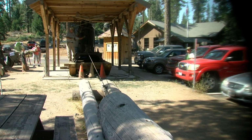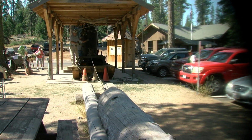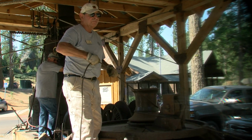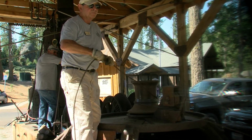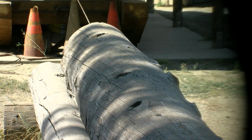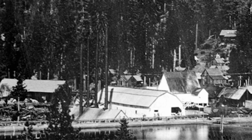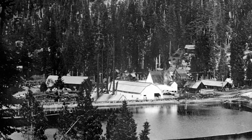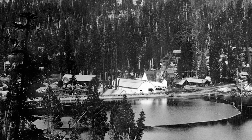So what we will be doing is a demonstration of how this machine actually moved logs through the forest. Essentially, the loggers would drop the trees and this machine would roll the logs into two-pole chutes, which is basically a road through the woods. They would drag these logs through the woods, eventually dumping them into Shaver Lake. It would be gathered up by the steamboat, the Michigan, transported over to the sawmill. The sawmill would then cut them into boards.